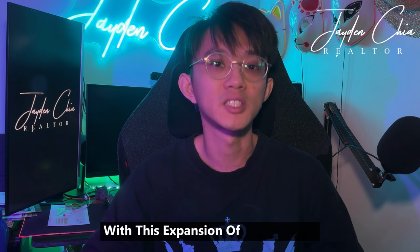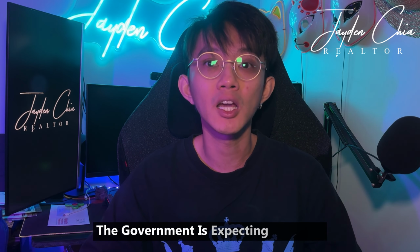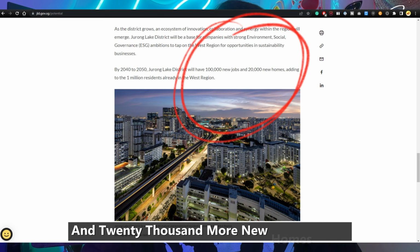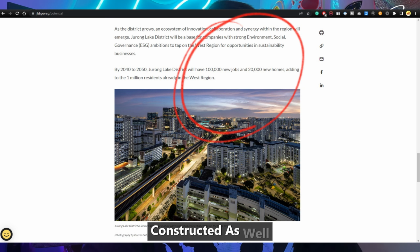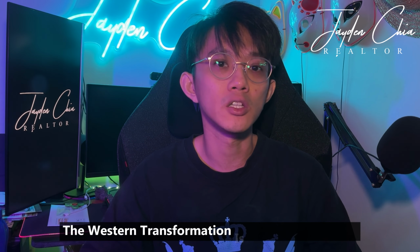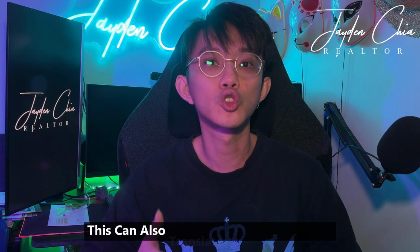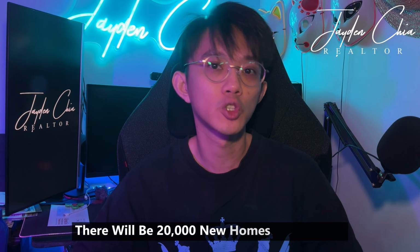With this expansion of 7 times, the government is expecting 100,000 more jobs to be created and 20,000 more new homes to be constructed as well. The Western transformation is not just about JLD, but the Jurong Innovation District as well as the Tuas Megaport, aka the world's largest port. With the job creation and influx of high-paying workforce, this can also translate into rentability in the location. So talking about homes, there will be 20,000 new homes constructed.